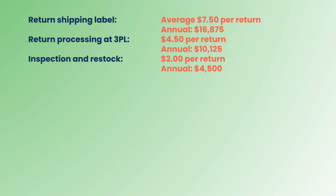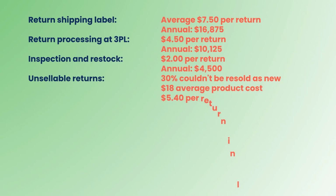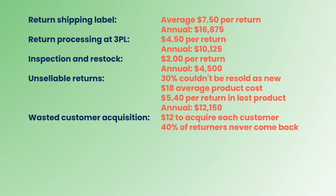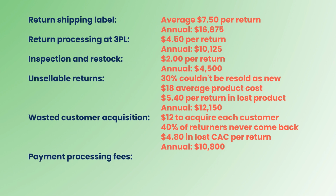Annual cost, $4,500. Unsellable returns, about 30%, couldn't be resold as new: stains, damage, used look. Average product cost is $18. That's $5.40 per return in lost product. Annually, $12,150. Wasted customer acquisition: they spent $12 to acquire each customer. 40% of their returners never come back. That's $4.80 in lost CAC per return. Annually, it's $10,800.